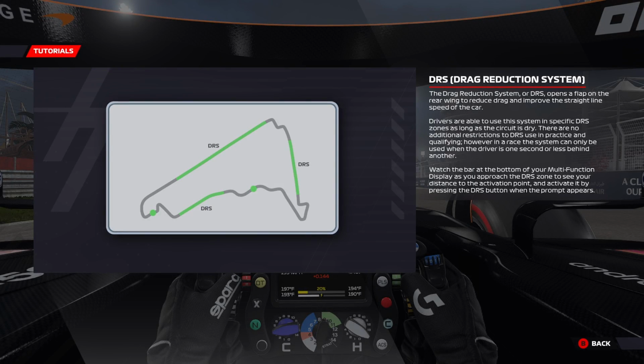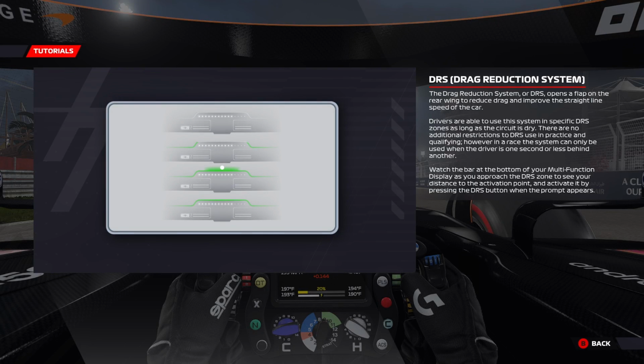However, in a race, the system can only be used when the driver is 1 second or less behind another. Watch the bar at the bottom of your multifunction display as you approach the DRS zone to see your distance to the activation point, and activate it by pressing the DRS button when the prompt appears.